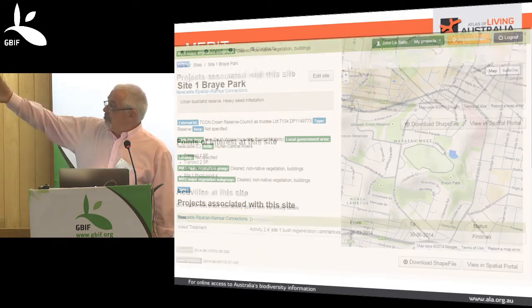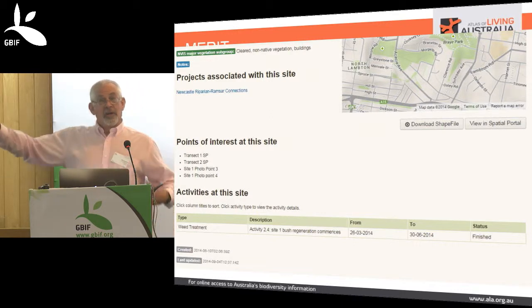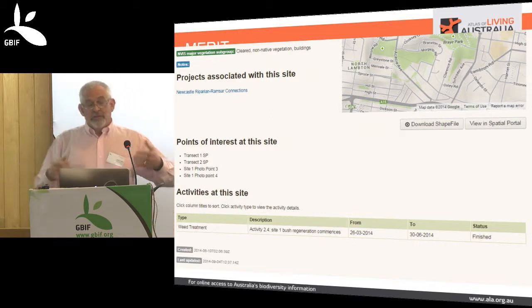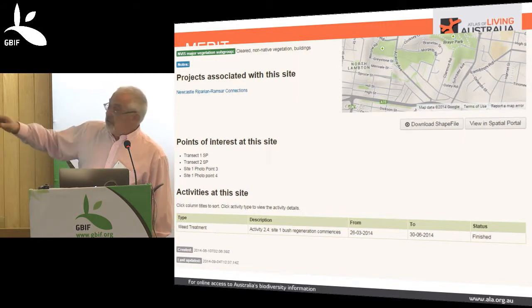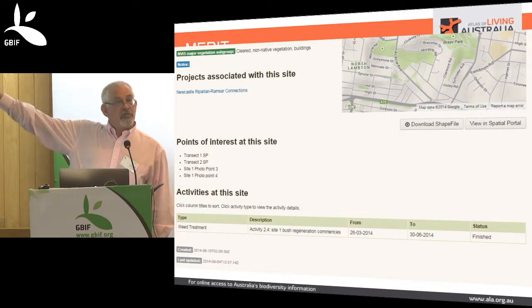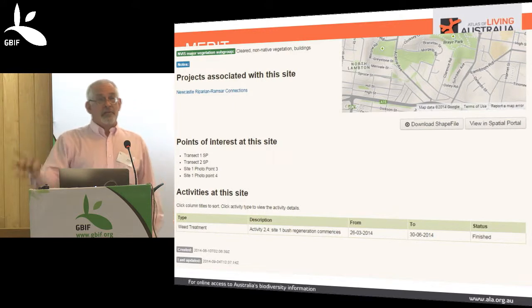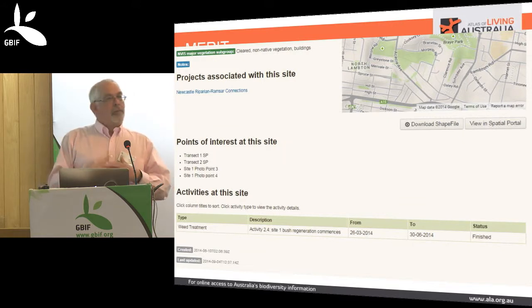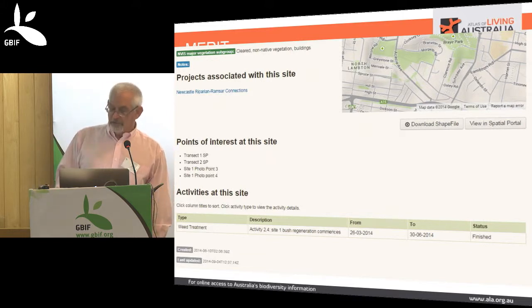And it allows you to put SharePoints up for the site, lists all the activities, in this case a weed treatment. These are all the kind of things that you could do. So it's almost very complete project management for this. One of the things you can now do with this site is view it in our spatial portal, which means you can click that button there, and you flick right into the Atlas Spatial Portal, which not only lets you look at all the records that you've collected for this site, but all the records that anyone else in Australia has ever collected for that site, and put them in there with analysis tools.